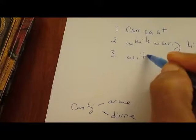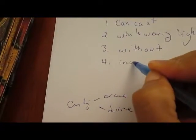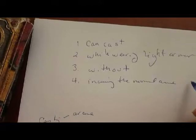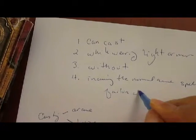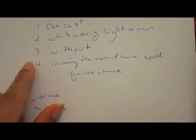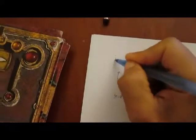However, while we're in light armor, that's the word without, so that's 3 here. That's without. And that's 4. Without incurring the normal arcane spell failure chance. So then incurring the normal arcane spell failure chance. Okay, so now that's without. The normal, so we're going backwards, from bottom to top.